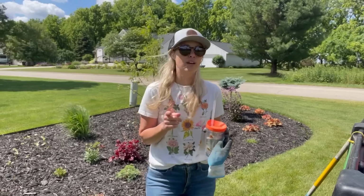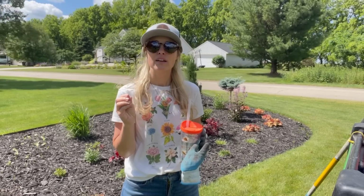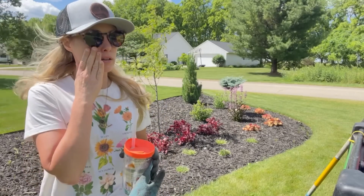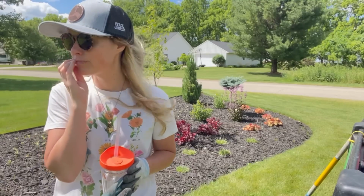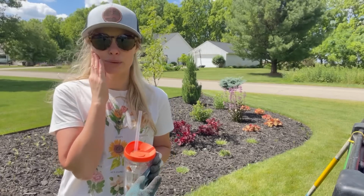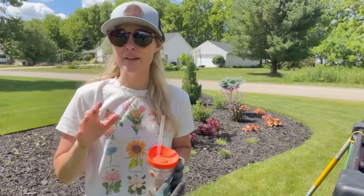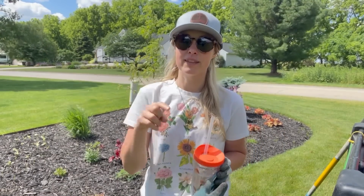I have 5 cat mint, what is it called? Is it Cat's Meow or is it Pajamas? I think it's Cat's Pajamas. Is that what it's called? I don't know. I'll look at the tag when I get over there. But I've got 4 of them that are in a pot, and then 1 that's down in the naughty garden that we haven't given a name to yet.